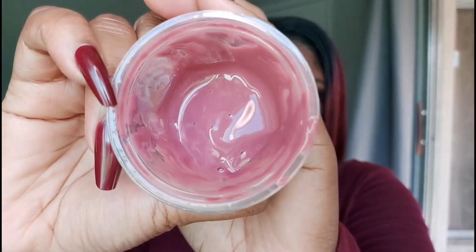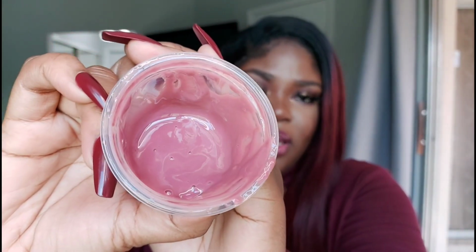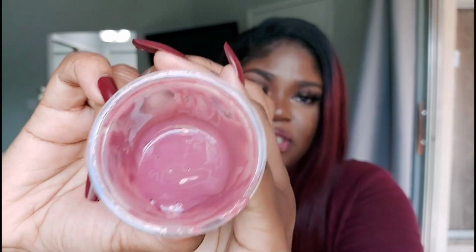I actually have a little sample container of it so you guys can see what it looks like. This is the color here, so you can see it. So pretty. I have on a brown lip liner with it, and this is such a gorgeous color, guys.